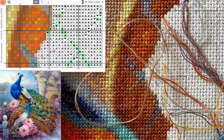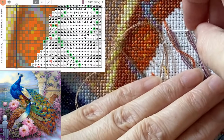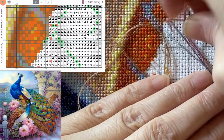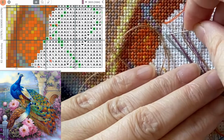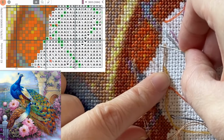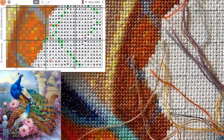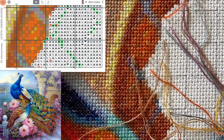Okay, so, right. Got some other of this color here. I'm just going to take a look. So what I'm going to do is that one's going to carry down this way. So I'm just going to get a short little piece here for those two stitches, because I'm pretty sure I have some leftover bits. Oh yes, I do. Perfect.